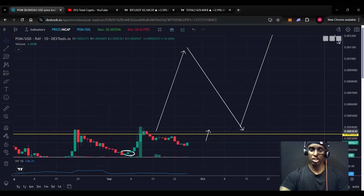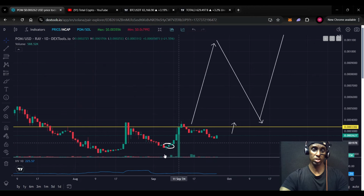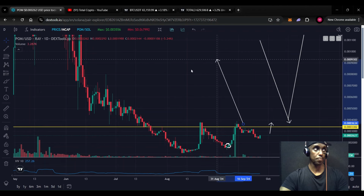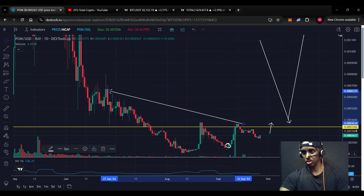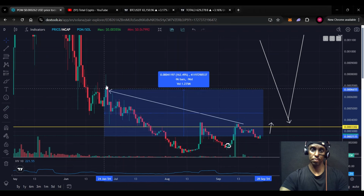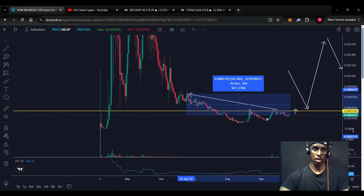However, this is shaping up to be potentially a perfect entry now for a continuation to the upside, because we see a lower low, higher low, and we could just be continuing this trend all the way back up. Once we do break this horizontal line right up here, then I reckon initially we should be coming back up to this level right up here at 0.0006, whereas the price is at 0.0003. So let's pull out the measuring tool. From the current price to this level right up here, that's a 162% move to the upside, so that's not too shabby at all. Structurally, I am more bullish on POM.